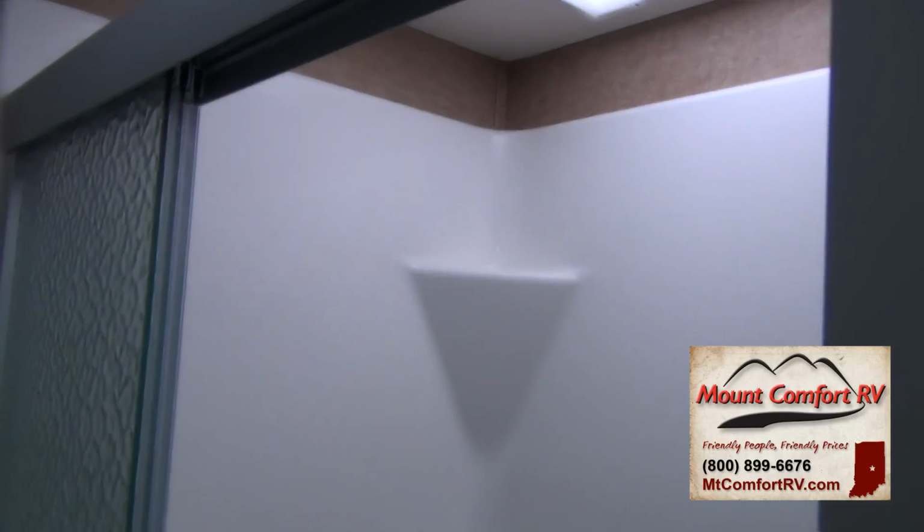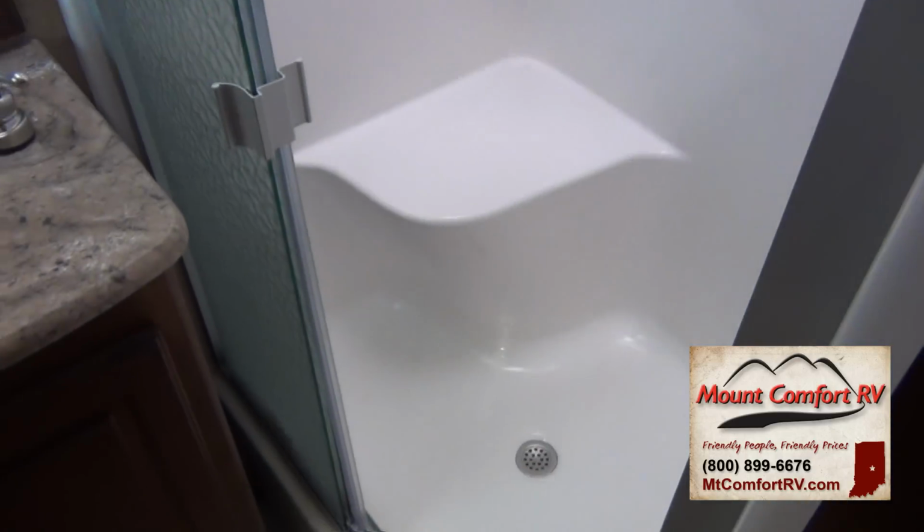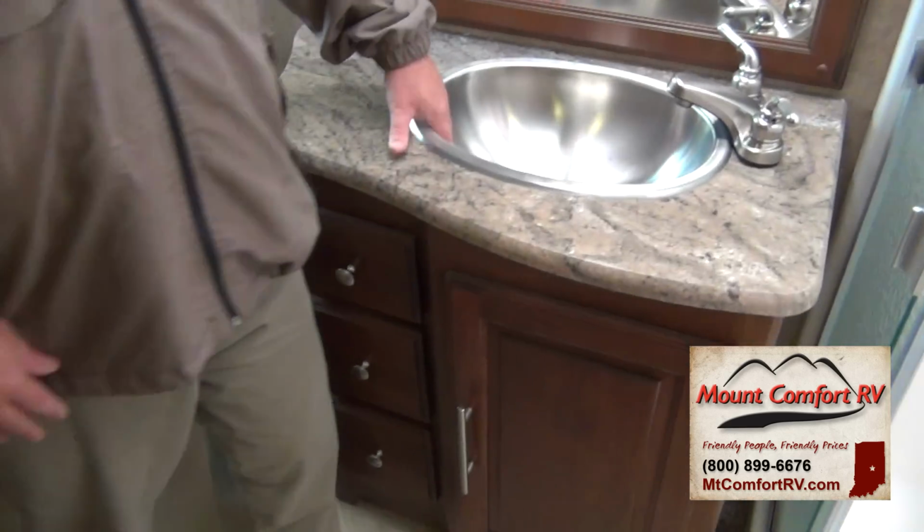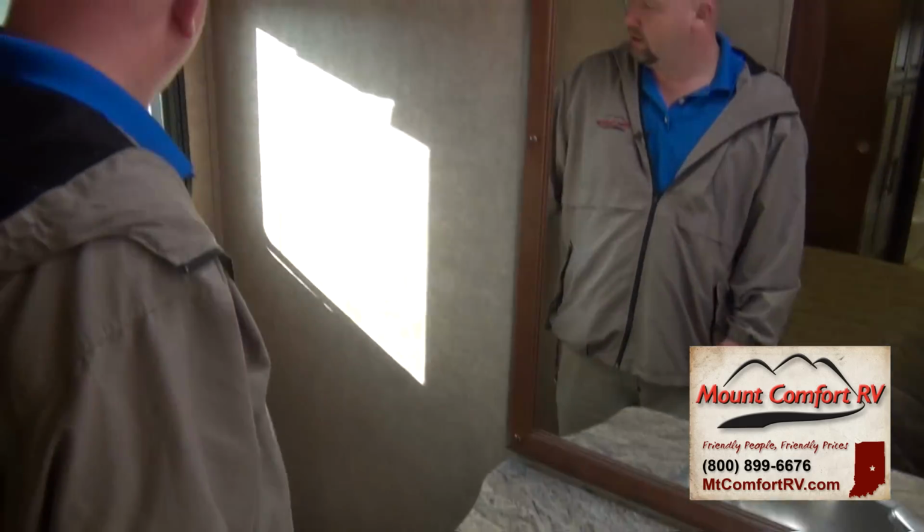And then you have what is our most popular floor plan, which is the full bath in the back, the bath and a half type floor plan. That is a large shower. That's one of the largest showers on the lot. Again, nice stainless sink here, big mirror. The toilet's over in the corner, and again, we have storage like a linen closet back over here as well. Kind of hard to see.